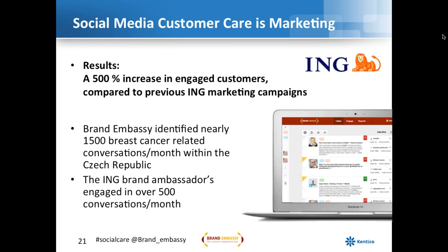After a period of just a few months, the result was a 500% increase in engaged customers compared to previous ING marketing campaigns. So really a drastic improvement in the social reach of the brand towards the very targeted audience for the For You campaign. Brand Embassy identified nearly 1,500 breast cancer-related conversations a month within the Czech Republic, typically in very local discussion forums and blogs that happen to be more important and more influential than Facebook or Twitter in this case.